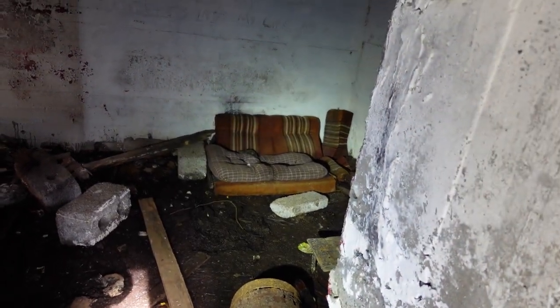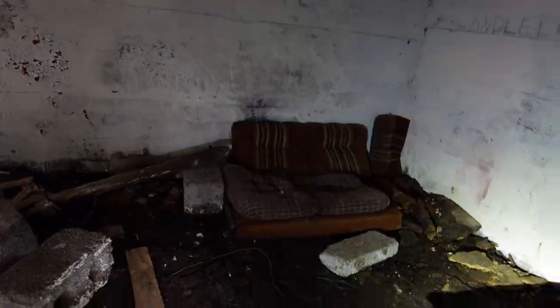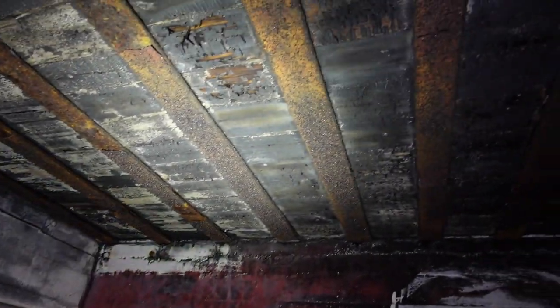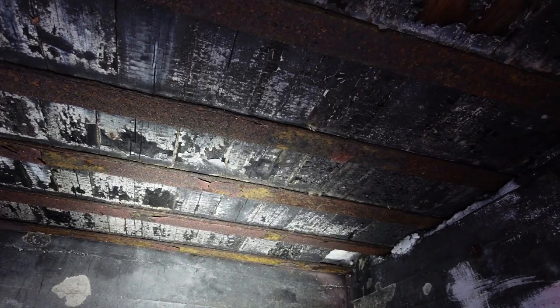Oh, someone actually put in couches here. What the heck? Okay. What the heck? Wow. Steel girders. That is something I've seen many times that the Germans did.